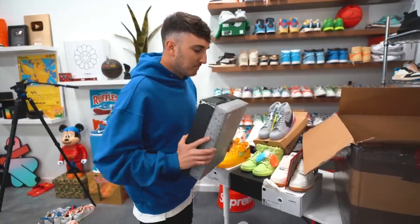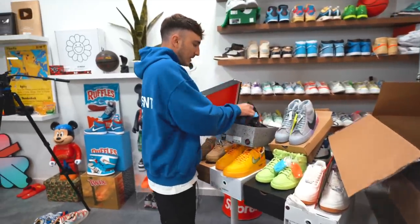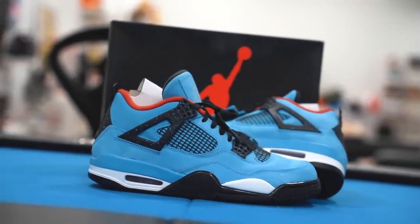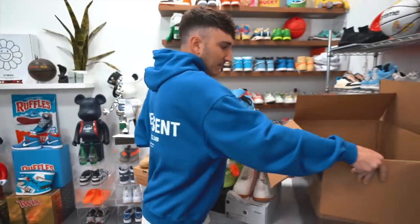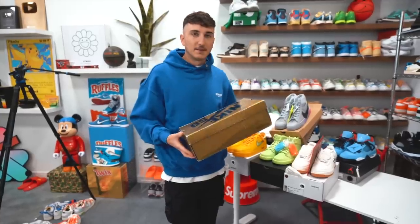All right, next up, speaking of Travis, is this gonna be? It is. It's going to be a Travis Scott Jordan 4. These right now are about $1,000 brand new, $1,200. Those ones are about probably $1,200 as well. Now I can kind of make sense of where this value is going because of this last box. If I think what I think this is, all right, that's the last one. Yep, this is an SB.